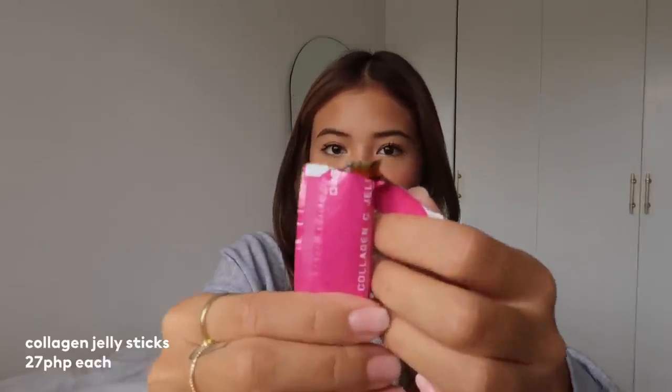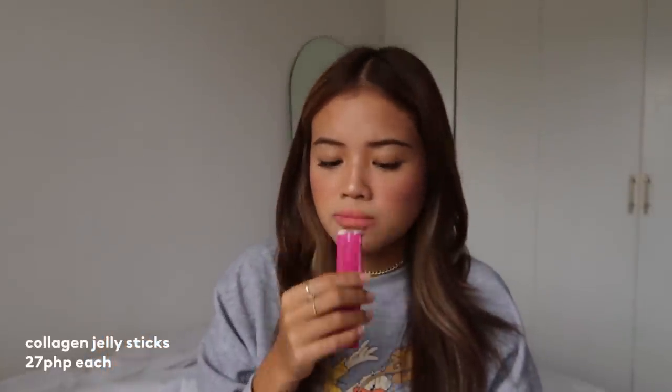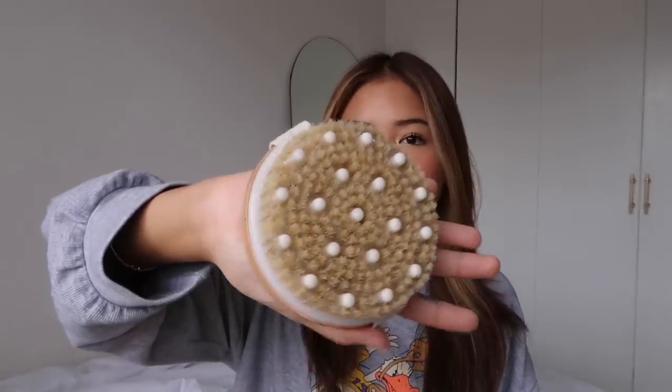So this is what it looks like. Oh. It's like a jelly like that. It's like candy lang, and if you guys know me, I'm a slut for collagen. Collagen literally is one of the best anti-aging properties, and your body slurps that shit up.